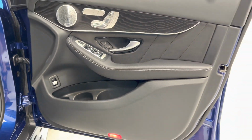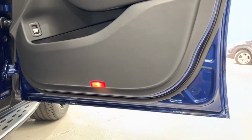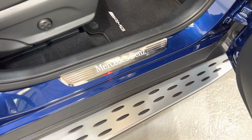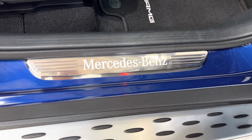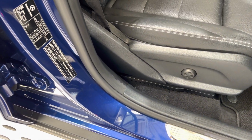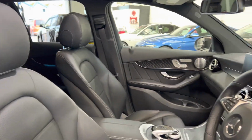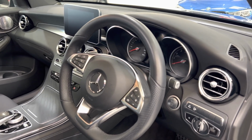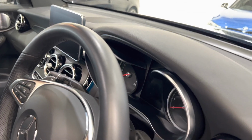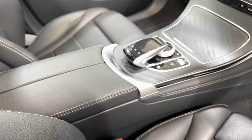And again, this is the side that would get the most use and there's no damage, nor up the side. And then the door sill and the sill plates, all in lovely condition. I don't know if it shows on camera, but they're all illuminated. So the Mercedes illuminated in white. And then the steering wheel, as you can see, all of the leather in beautiful condition. Cubby hole in the center there.